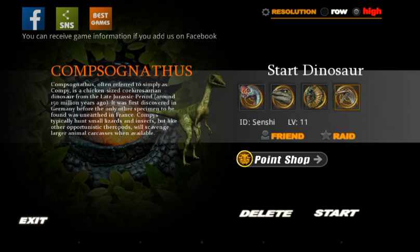Last we have the Compsognathus. I like to just call it Compy. Compsognathus, often referred to simply as Compy, is a chicken-sized coelurosaurian dinosaur from the late Jurassic period, around 150 million years ago. It was first discovered in Germany before the only other specimen was unearthed in France. Compies typically hunt small lizards and insects, but like other theropods will scavenge larger animal carcasses when available.